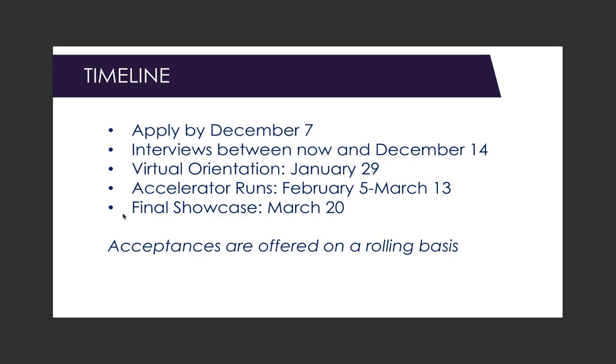The timeline to remember is that for this round, you need to apply by December 7th. Interviews will take place between now and December 14th, and we do offer acceptances on a rolling basis, so it's best if you get your application in early. The virtual orientation for the program will kick off on January 29th for those organizations that are accepted. The 6-week-long Accelerator will be February 5th through March 13th, and the final showcase is March 20th.